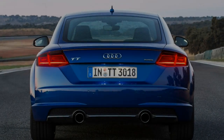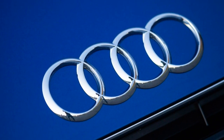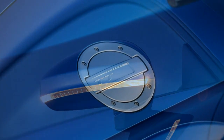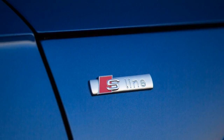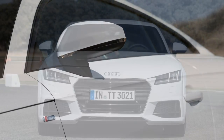Welcome to the third installment in the TT blockbuster franchise. The MK1 Audi TT Coupe launched in 1998 and the MK2 in 2006. Both have been sales smash hits, so TT3 has a lot to live up to. After our first drive, we're pretty sure it has little to worry about.